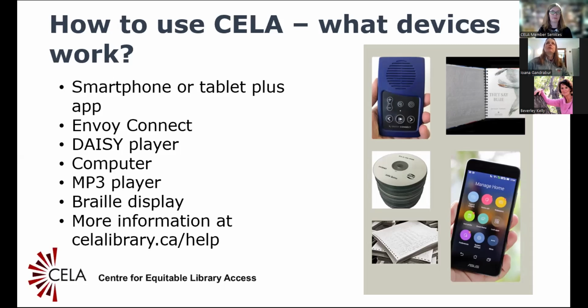So if you have a smartphone or a tablet, you can have an app on your smartphone or tablet. You can have what is called the Envoy Connect. That is a new player that is available, and you could use that if you want to just receive the books, and you can even mail it in to reload the books yourself. Or you can use your computer or a Braille display. So basically start with the device you would like to use and then take it from there and decide what formats best suit you. And we have tutorials for all of these options on our website.